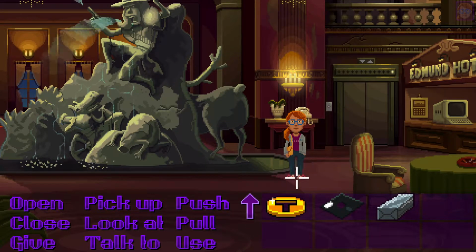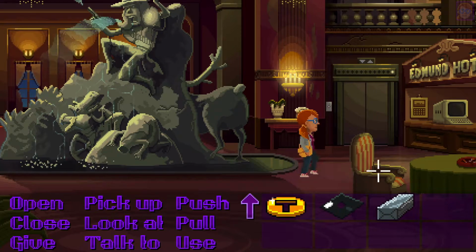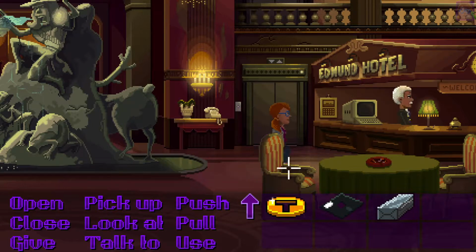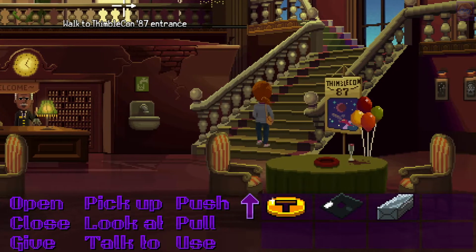But I'm here with Dolores at the hotel because I have a suspicion that maybe this floppy disk can be used on the computers in the ThimbleCon. Maybe, I'm not quite sure just yet, but let's just get on with it and see what happens. Okay, so let's have us go up here.